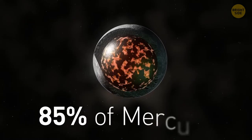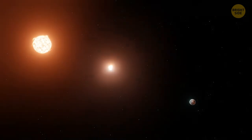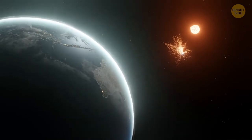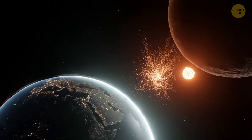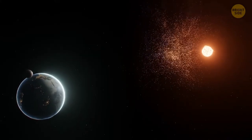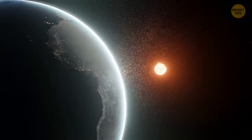It used to take up 85% of the planet's volume. And finally, it's a firework of solid pieces again. It's the planet's solid core. The explosion is so powerful, it knocks Earth into a different orbit. The sun hiccups and swallows down an enormous cloud of dust. That's everything Mercury has left behind.